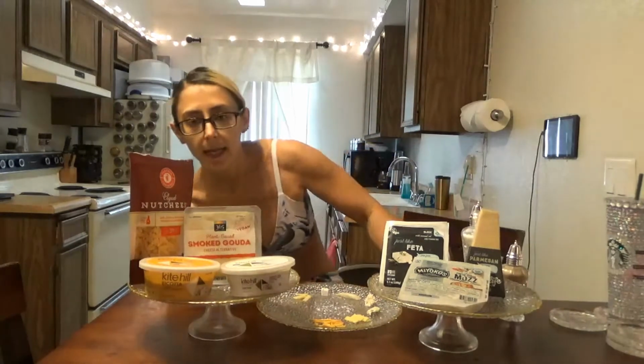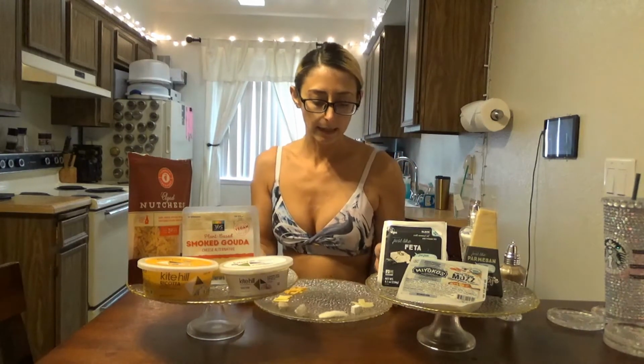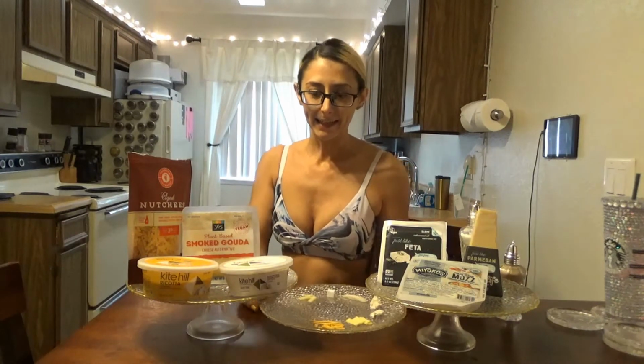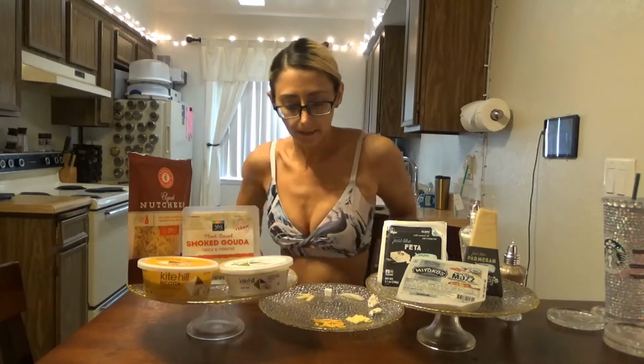Alright guys, we are back, and we got a little bit of a better angle here, so you can see everything. I got one little sample of every type of cheese on this cute little plate here, and we are going to go in order from whatever side this is to that side. Alright, so for me, it's from right to left.